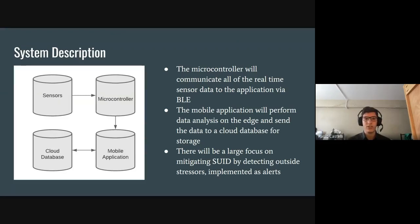So a large focus on mitigating SIDS is detecting these outside stressors, implemented as alerts. When the sensors collect data that is higher or lower than the comfortable value that we want for the baby, it will send an alert to the parent to make sure to check up on their child and make sure that everything is fine.